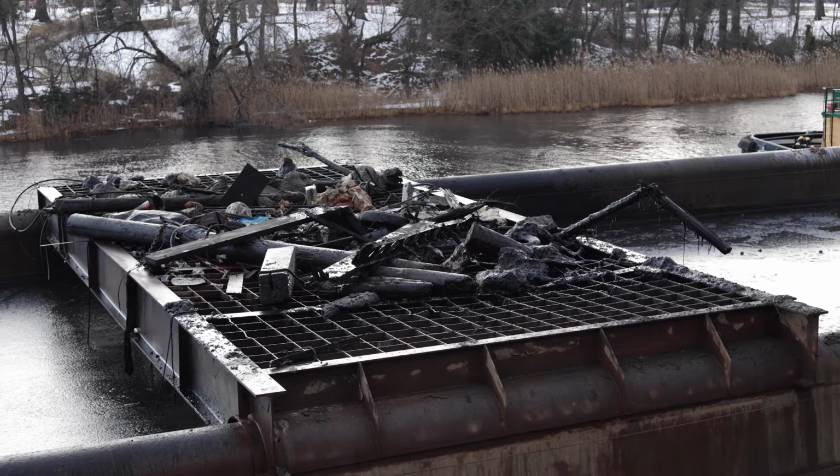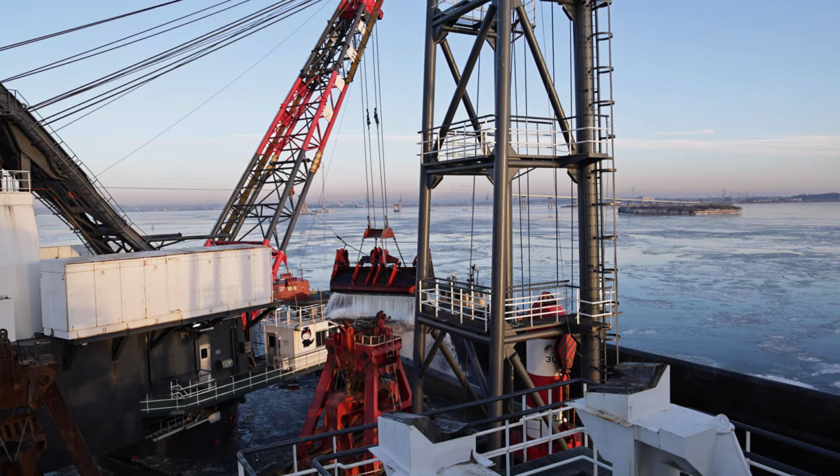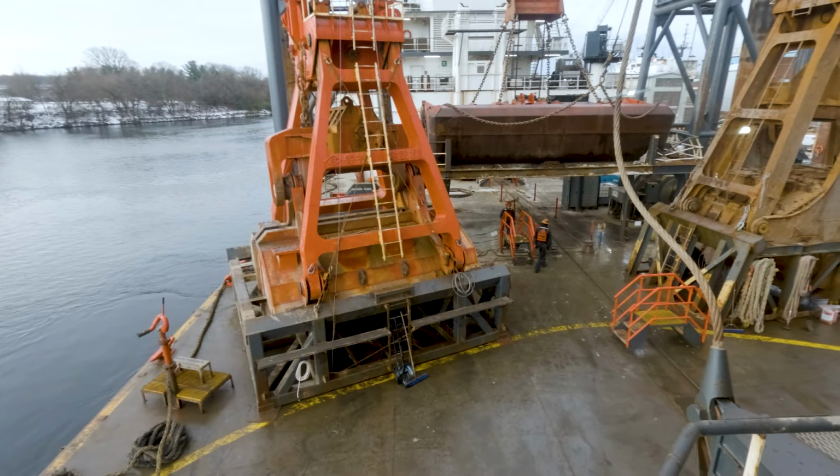This particular project is maintenance. It ensures that the channels stay clear for navigation. It allows vessels to come in, and the ultimate goal is safe navigation through the harbors, shipping channels.